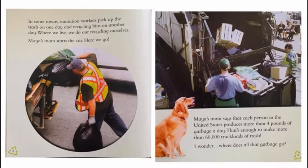In some towns, sanitation workers pick up the trash on one day and recycling bins on another day. Where we live, we do our recycling ourselves. Maya's mom starts the car. Here we go! Maya's mom says that each person in the United States produces more than 4 pounds of garbage a day. That's enough to make more than 60,000 truckloads of trash.